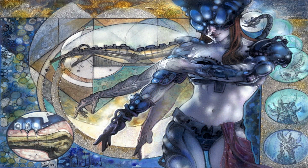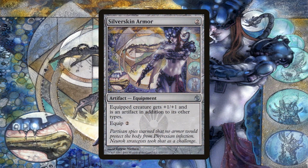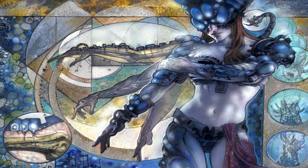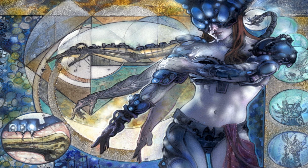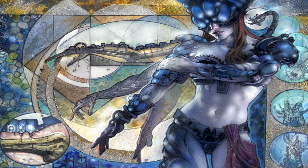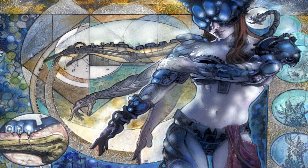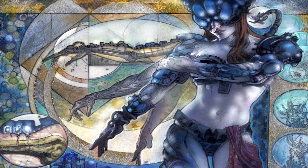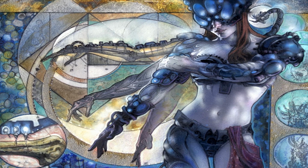At number 4, we have Silver Skin Armor, and I chose this piece for number 4 because it's probably the best example I can find of Nielsen combining her mathematical, geometric art style with her overly beautiful nature personified, almost. The natural beauty combined with the artificial beauty is on full display here. Silverskin armor, of course, is an equipment from the Scars of Mirrodin Block, I believe, and this art is showing it off very well.